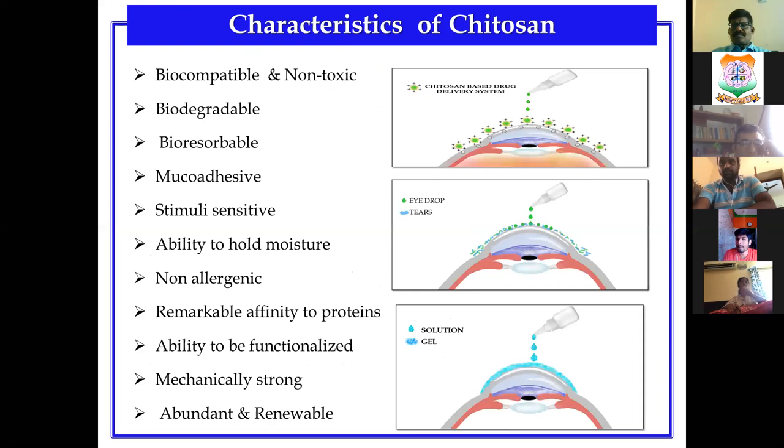What makes chitosan more unique and usable by people, or why it poses a lot of challenges to the scientific community as well as opportunities for the scientific community to work on it. The first property is that it is biocompatible and non-toxic in nature. Everybody knows that all biopolymers need to be biocompatible and non-toxic in nature, and they also get degraded in the environment due to biological action.